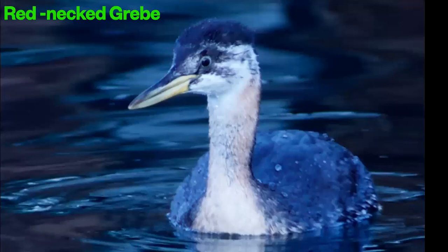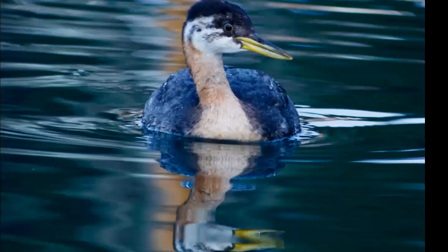And we also have the red-necked grebes. They also eat their feathers, and they have complex courtship displays with loud calls, and they can raise a crest on their head. Of course, now notice we're also seeing all of these birds in their winter plumage, so we're not seeing the bright colors and patterns that we would normally see during a breeding season.